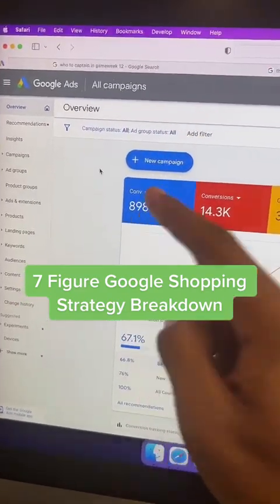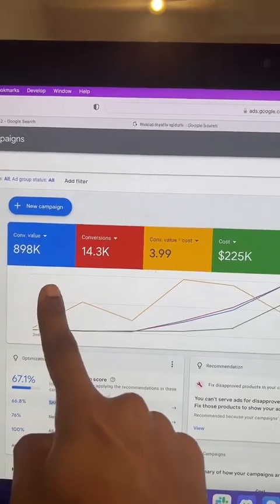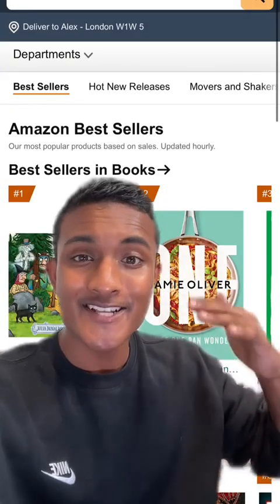I've generated over 7 figures in revenue just by using Google Shopping ads, so let me give you a breakdown of the strategy that we use to achieve these numbers. Now first of all, let's talk about how I actually found this product.